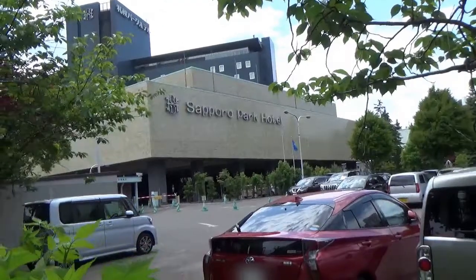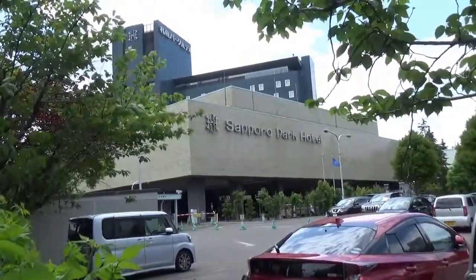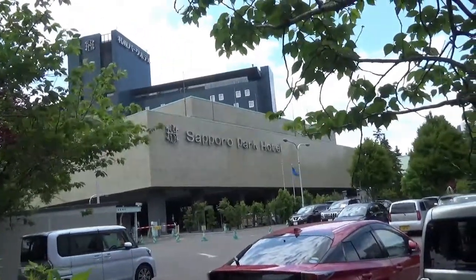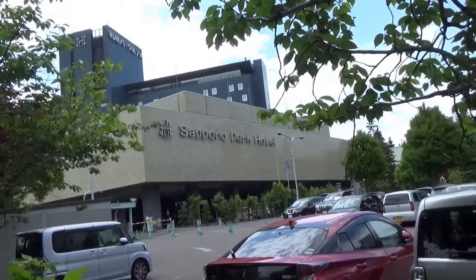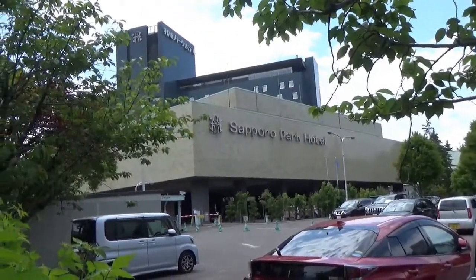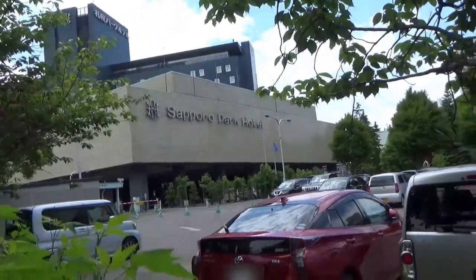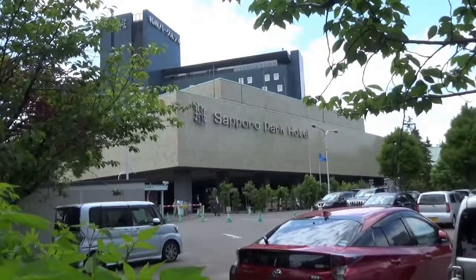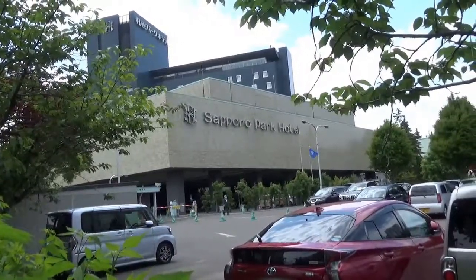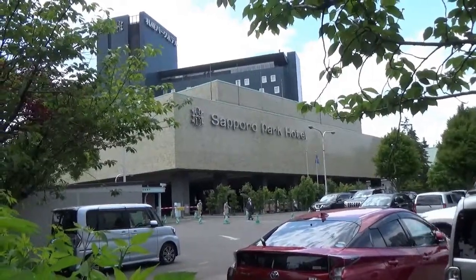They have wedding campaigns. I haven't stayed here myself, but it's really popular with tourists. Well, before the current situation, it was really popular, because everyone would tell me, we're staying at the Sapporo Park Hotel. It's a little expensive, but it is worth it. It's convenient enough that even if you spend a short time in Sapporo, it'll be worth it.